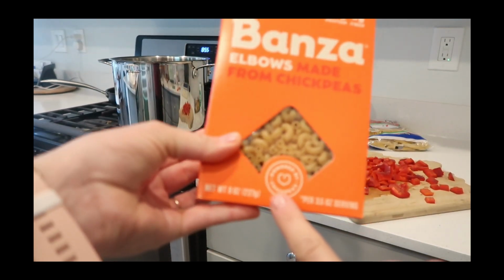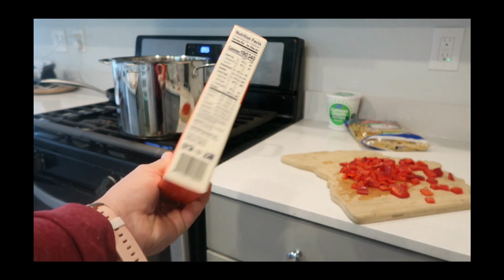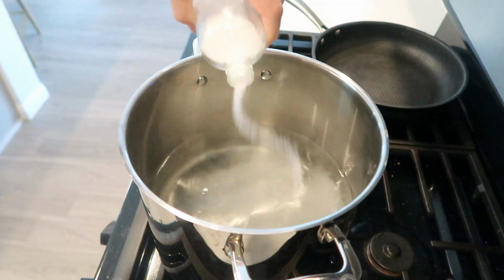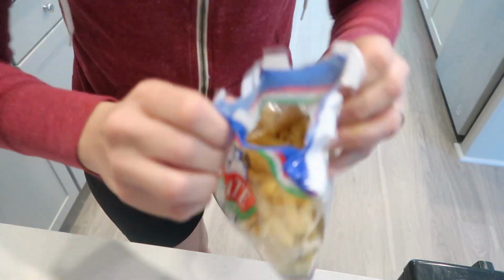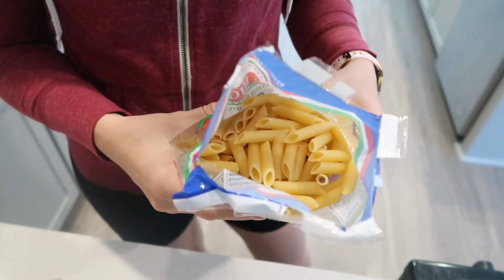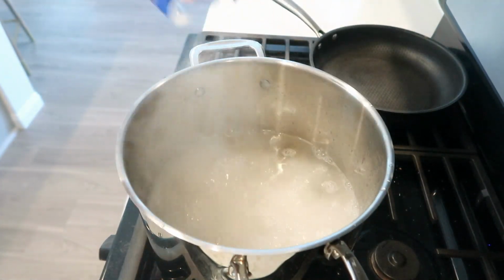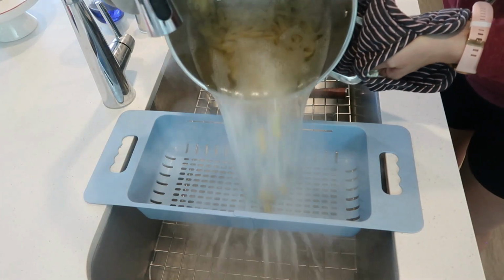Another option you can do if you want to make this higher in protein is you can use a protein pasta like this Banza pasta. Do note, though, that this is 8 ounces of pasta, so you'd have to double it. But it does increase the protein per serving from 15 grams of protein to 35, which is a big jump. However, you're going to spend about $6 more on this meal if you double that pasta and use that specific brand.